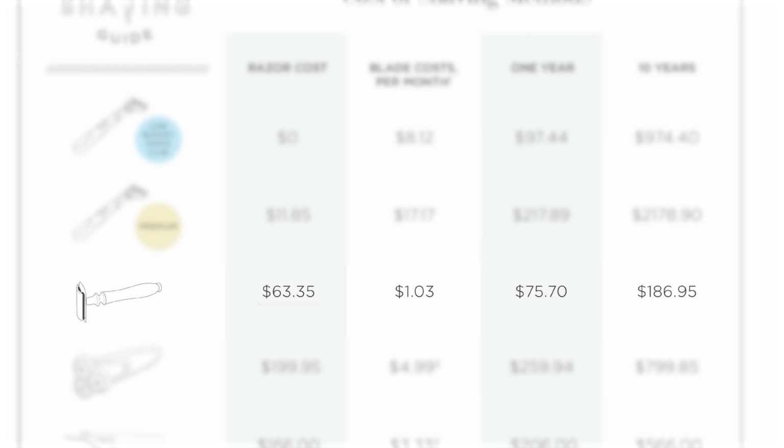And if you're like me, they just last once or twice, especially if you have thick hair, and otherwise it's painful to shave. On the other hand, with a double-edged razor, you have to invest $50 or maybe even $100 up front to get all the tools you need, but then you'll only pay pennies for each blade thereafter.